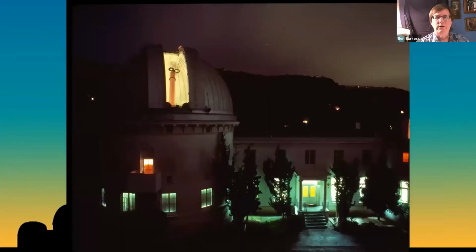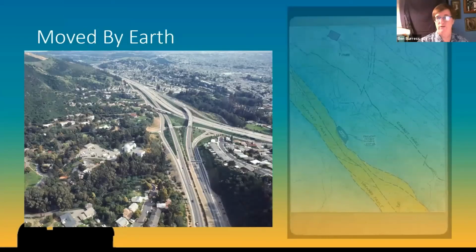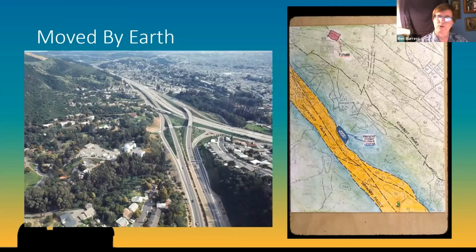It's just another shot of the old Chabot at night. I didn't have any nighttime pictures of the observatories here, so here's one. So the second observatory also came to an end. This time it was not moved by light, but by Earth. The second observatory, which is on Mountain Boulevard in Oakland, sits right on the Hayward earthquake fault. And there came a point where, because the buildings were not earthquake retrofitted, they could no longer let school groups come inside the buildings. They could still have individual public citizens come in at their own risk.